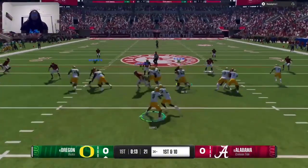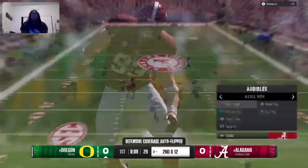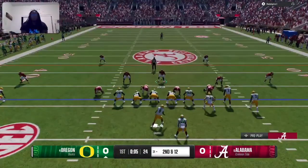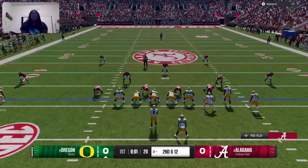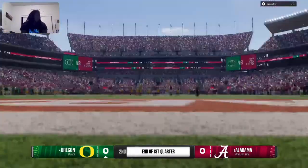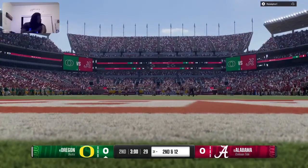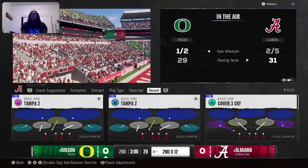You go back to Dan Fouts or Bill Musgrave or even Justin Herbert, and passers not in short supply for the Ducks. And when you think about the Ducks, you always think about the fancy uniforms. I think that's one of the first things that come to mind, but the guys you just named, it's been built on flash, but it's also been built on substance. Great players in their tradition, in their history. And just like now, just in the recent history, Bo Nix, another one of those guys that's put up big numbers.